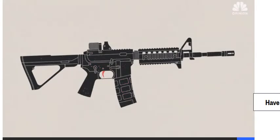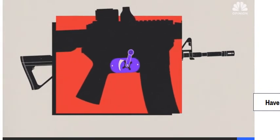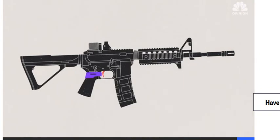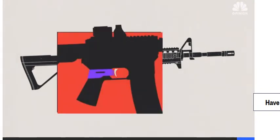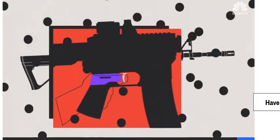And it's not the only device out there that can do this. There's the trigger crank, which is basically a gear you turn so that each cog hits the trigger as it rotates. There's the Hellfire trigger, a spring placed behind the trigger that pushes it back into firing position. And that's just the tip of the iceberg.